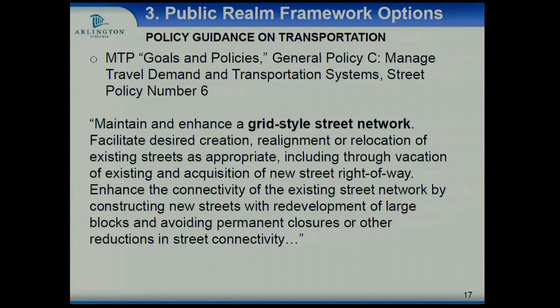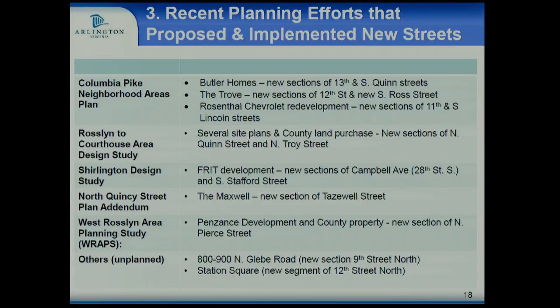Staff's preference or recommendation for adding this level of connectivity is certainly grounded in the county's master transportation plan policy guidance for such conditions. Furthermore, enhancing the grid and expanding street connectivity here are also being recommended for the range of benefits associated with providing such facilities. More recently, the county has implemented such policies by achieving new streets or street connections with redevelopment across the county, in many instances as a result of prior county adopted plans, but there have also been instances where we've achieved new connections in unplanned circumstances as well.